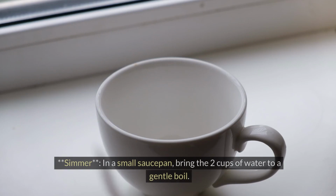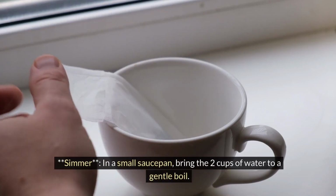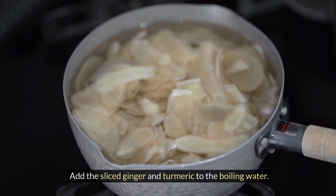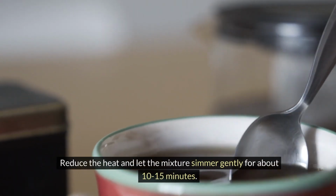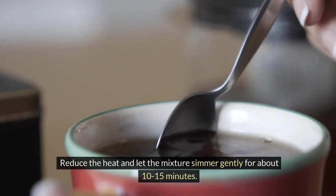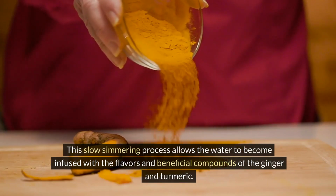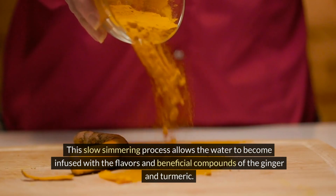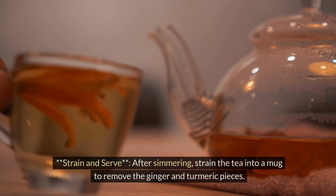2. Simmer. In a small saucepan, bring the 2 cups of water to a gentle boil. Add the sliced ginger and turmeric to the boiling water. Reduce the heat and let the mixture simmer gently for about 10-15 minutes. This slow simmering process allows the water to become infused with the flavors and beneficial compounds of the ginger and turmeric.